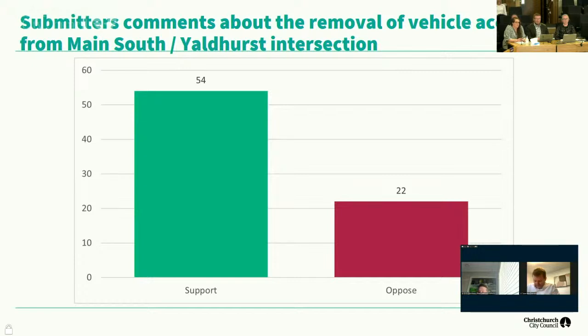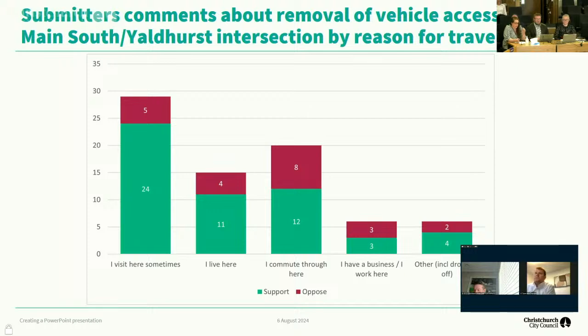So I'll just break those down for you in terms of who those people were. We had 54 people make a comment that was in support of the removal of the right-hand turn, and then 22 people make a comment that was opposed to the right-hand turn removal. In terms of who they were, we've done a breakdown based on how they use this intersection, their reason for travel, and as you can see here across different user types, there's still quite strong support in those comments. As much as commuters were more likely than others to oppose it, we still have the majority of our commuters who made these comments in support.